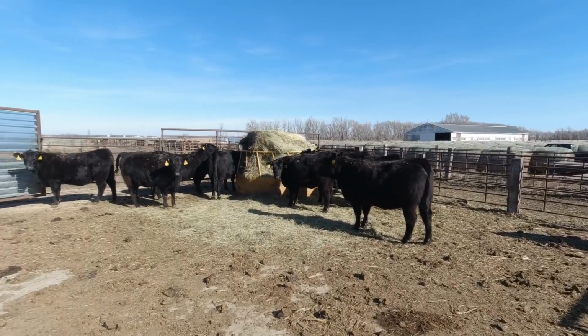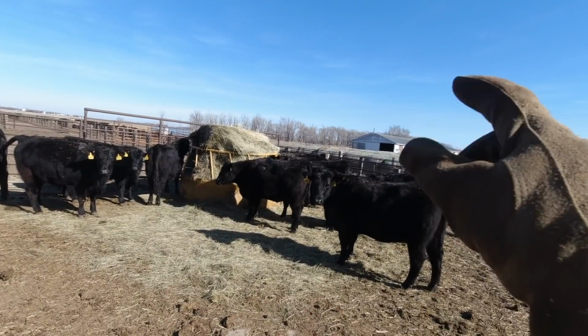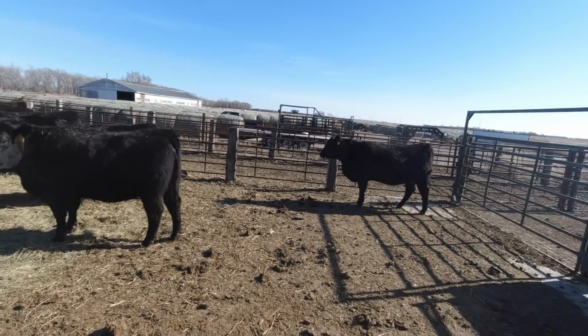Sure, nobody's calving outside, not much going on. We got quite a few in. 1, 2, 3, 4, 5, 6, 7, 8, 9, 10, 11, 12. That's quite a few.